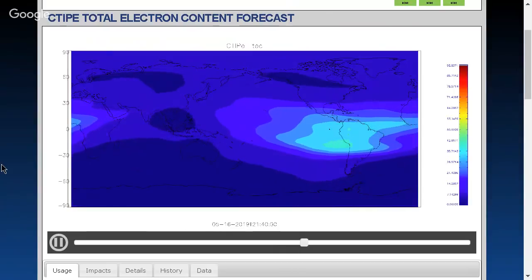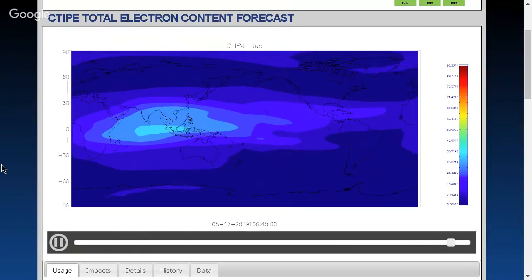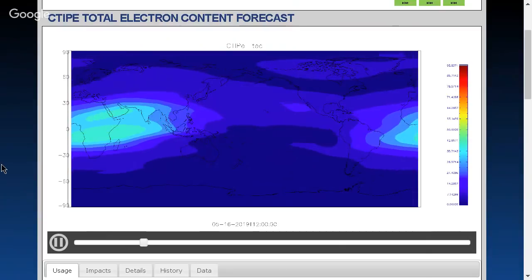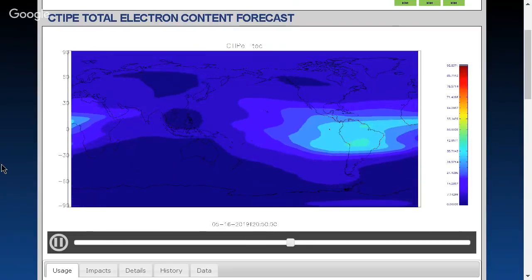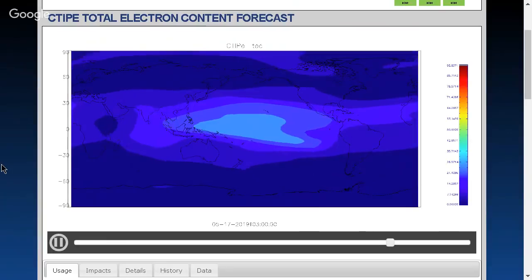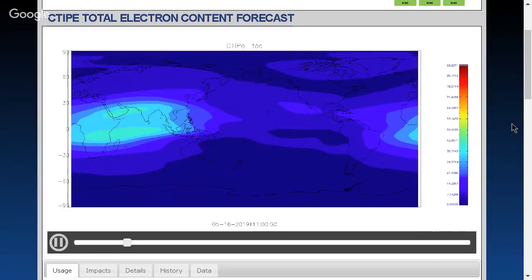Oh, we see some fluctuations down by Antarctica there. A little bit of ion fountaining perhaps going on down there. Let that play through again. Over to the east of South America, you're going to see a little spike right there. And actually very low levels over in North America. So not a lot of GPS errors, except some unexpected ones down by Antarctica.